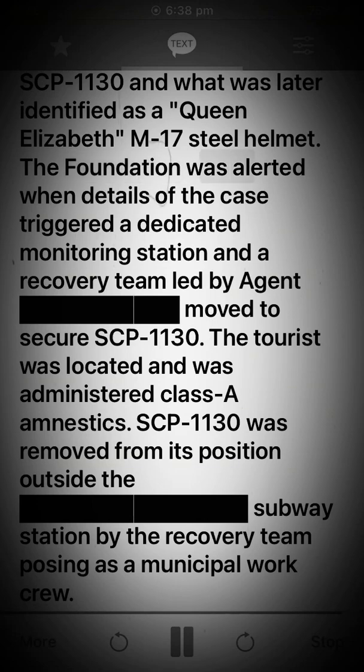The Foundation was alerted when details of the case triggered a dedicated monitoring station and a recovery team led by Agent moved to secure SCP-1130. The tourist was located and was administered Class A amnestics. SCP-1130 was removed from its position outside the subway station by the recovery team posing as a municipal work crew.